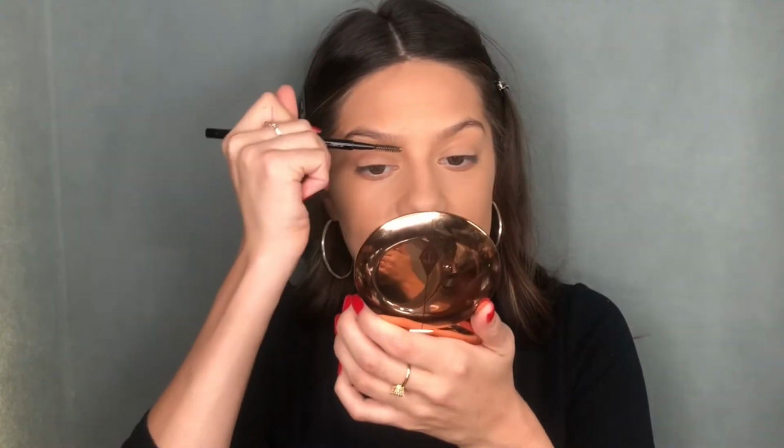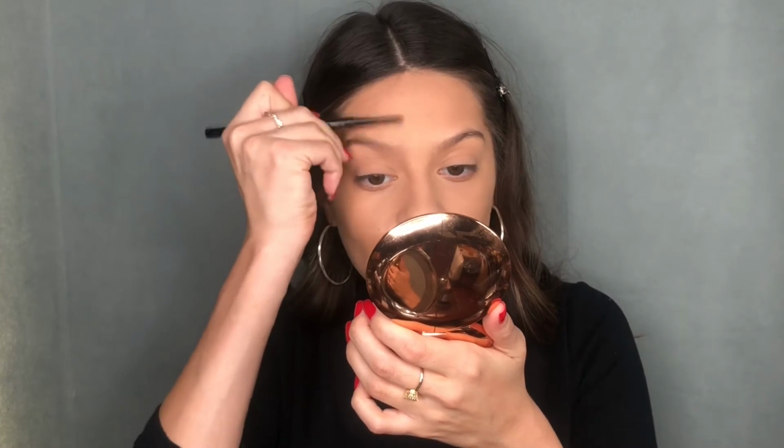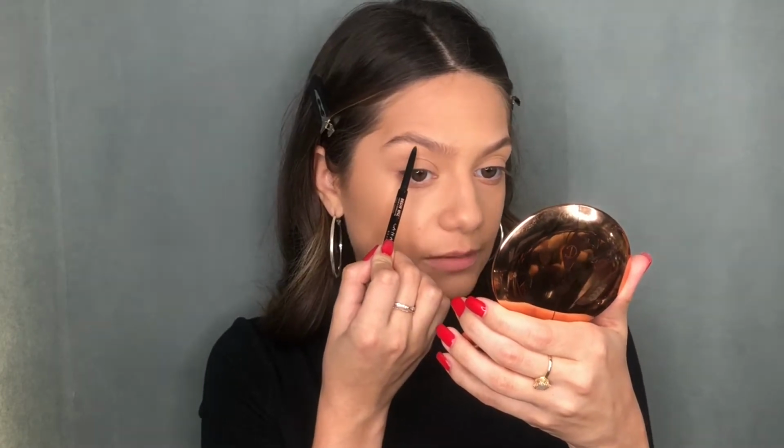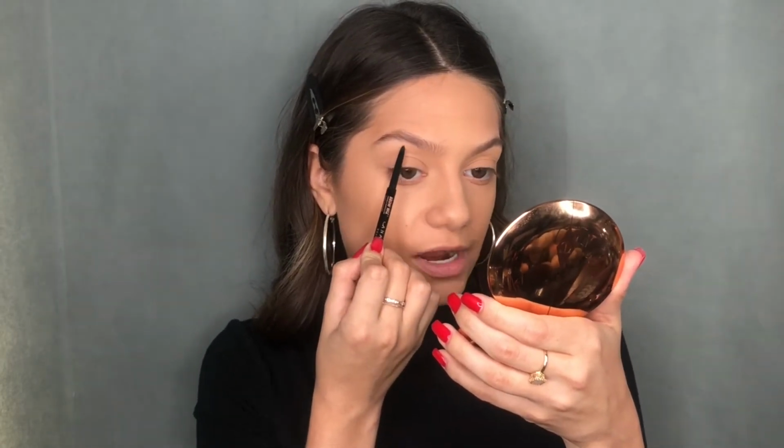This is an oldie but a goodie, this is not new, but this is the Brow Wiz from Anastasia, and it is in soft brown. And I'm gonna start by brushing my eyebrows up and making sure that I have no foundation in them whatsoever. So I've been doing my eyebrows a little bit differently. So what I'm gonna start by doing is creating the shape. I'm going to draw a line from the inner corner all the way to right about here, where it's right under my arch, and then I'm gonna finish it off with the tail.